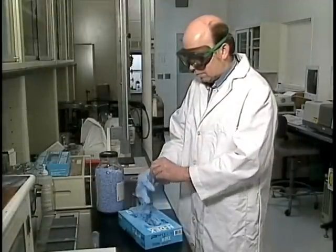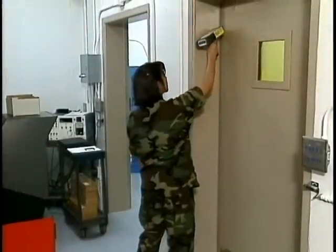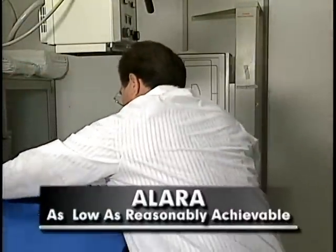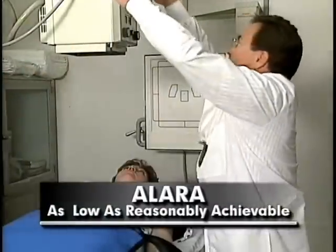With informed workers, responsible supervisors, and an aggressive safety program, we can reach our goal of keeping all exposures to ionizing radiation ALARA, or as low as reasonably achievable.